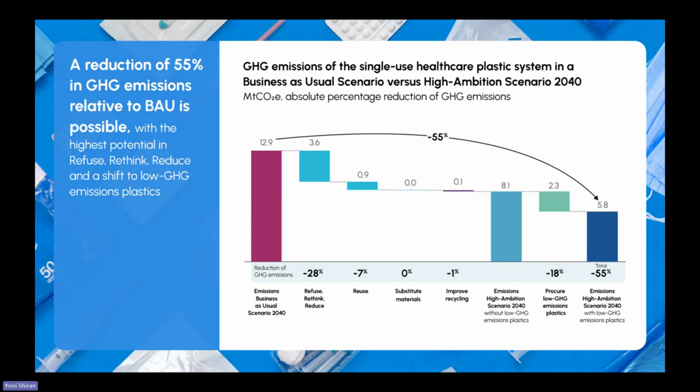But I showed you earlier the impact from a single-use plastic reduction perspective. Here you can see on the slide the impact from a greenhouse gas emissions perspective. So we're talking about a 55% reduction of greenhouse gas emissions. Again, if we were to scale all known solutions across hospitals, you can see the biggest impact on greenhouse gases being from refuse, rethink, and reduce on the left, as well as procuring low greenhouse gas emission plastics on the right. That would obviously have a big impact on greenhouse gas emissions.